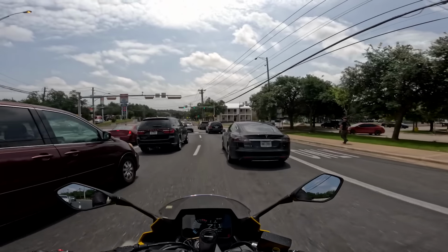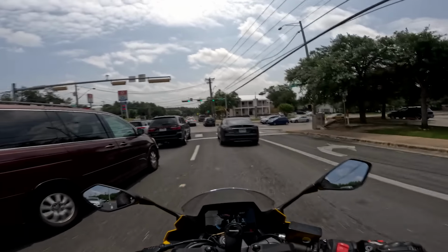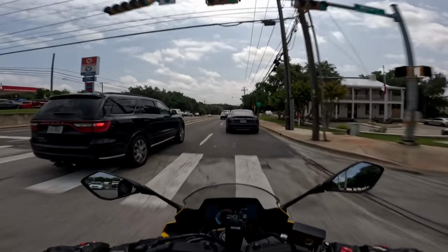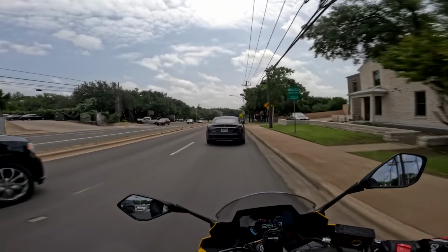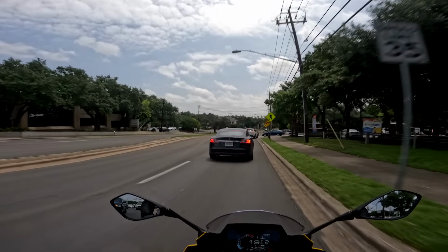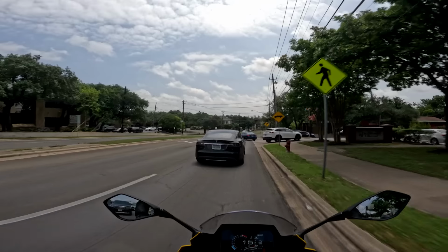Because sometimes that can happen where someone's turning right, you go around them on the outside, they don't see you, they chime in, and that's just a problem. I gave myself a little bit of room there because I thought that car was turning into my lane, but they weren't, which is good.